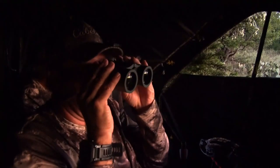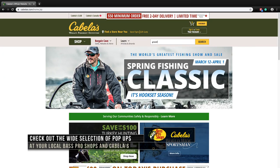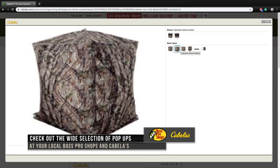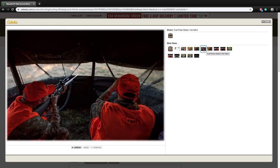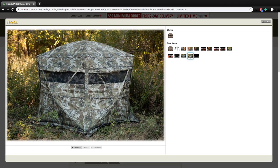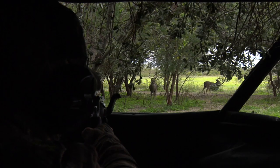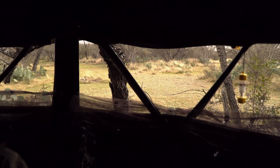And I promise you, if you start doing research, you can go to BassProShops.com, Cabelas.com, and you're gonna find a wide range of pop-ups available to suit your needs. Just think about what you're gonna use it for. Think about how long you're gonna use it for. Think about carrying it long distances, and about being able to tie it down, anchor it down, or pick it up real fast. Pop-ups are, without a question, one of the easiest, coolest, best, most versatile ways to set up for any type of hunting situation.